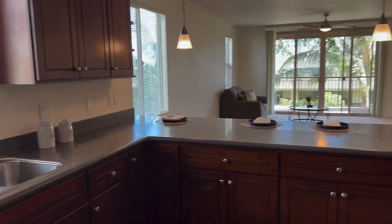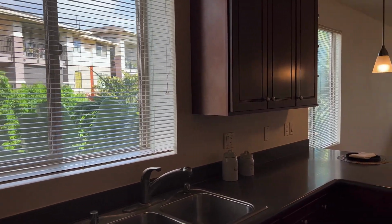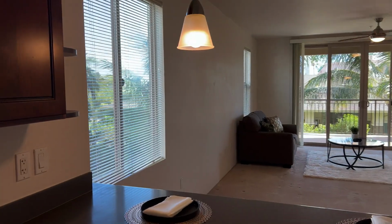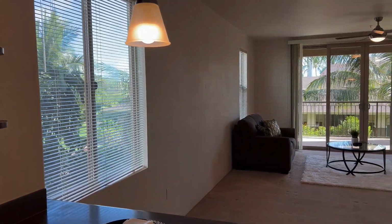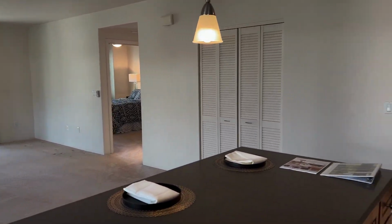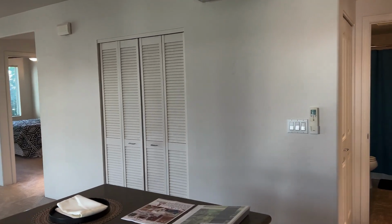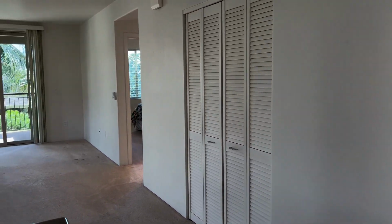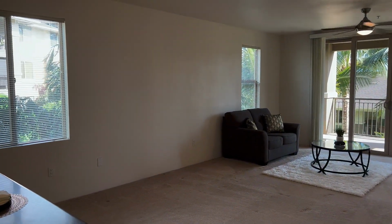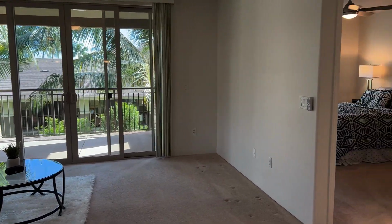The other thing I'll point out while I'm here is the 3 bedrooms, most of the 3 bedrooms are corner units. So they have these extra windows for even more natural lighting, and it just really brightens the space up. So whenever possible, I tell my clients, if you can afford it, definitely get a 3 bedroom if they're available, as opposed to the 2 bedrooms, which are sandwiched in between the 3 bedrooms.